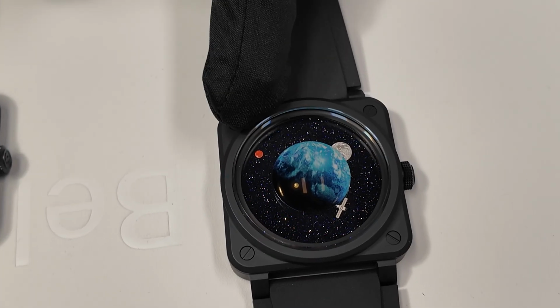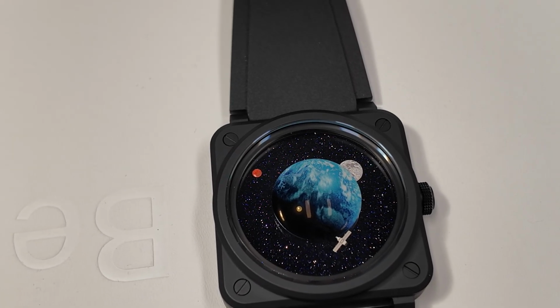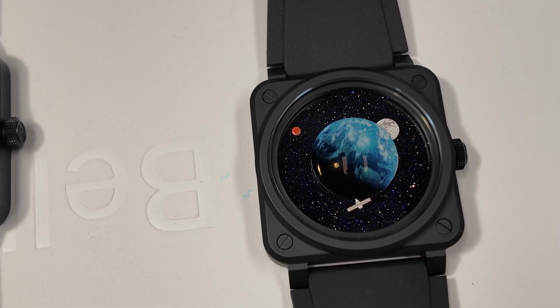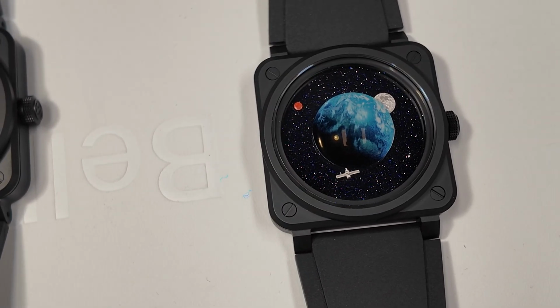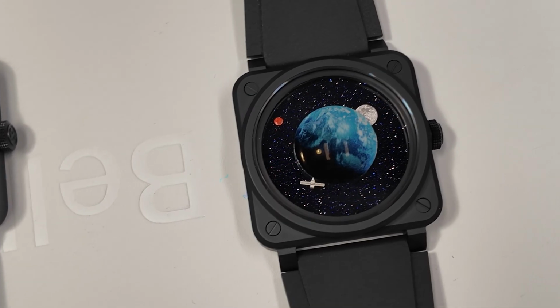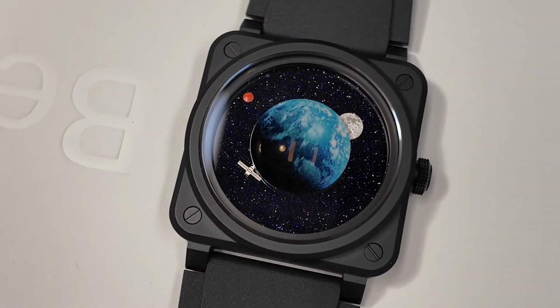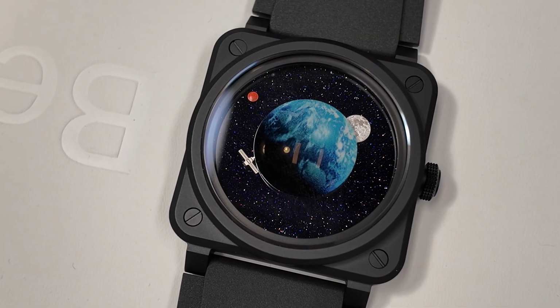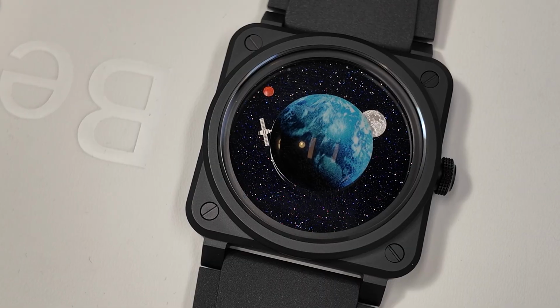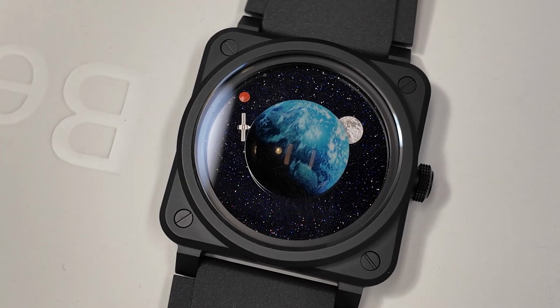So the Mars planet is printed on a transparent rotating disc. It's for the hours, okay? The moon, can you see the moon? The moon is for the minutes. It's a hand, but you can't see the hand because it's hidden by the Earth, okay? Then you have the satellite. Can you see the satellite running around Earth? Nice. This satellite is for the seconds, of course. It's also a hand. Nice.